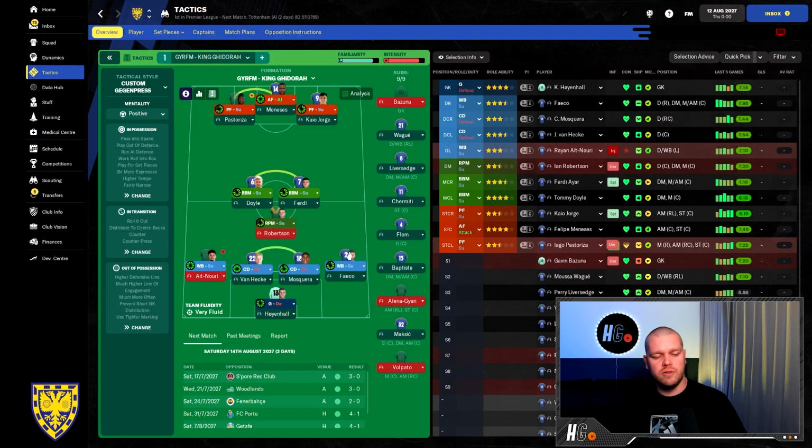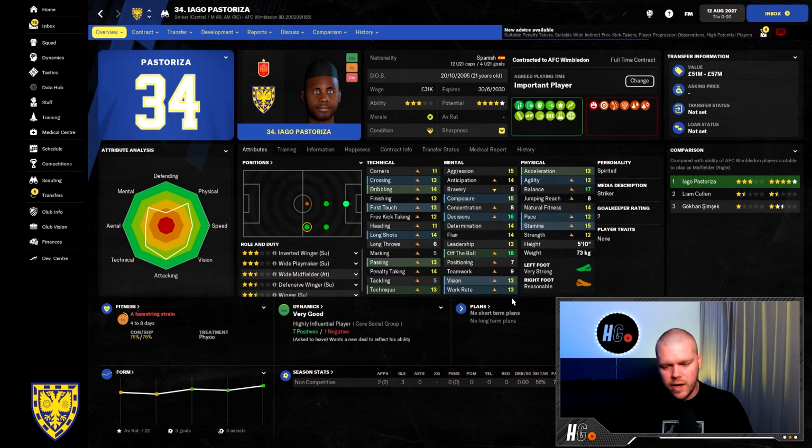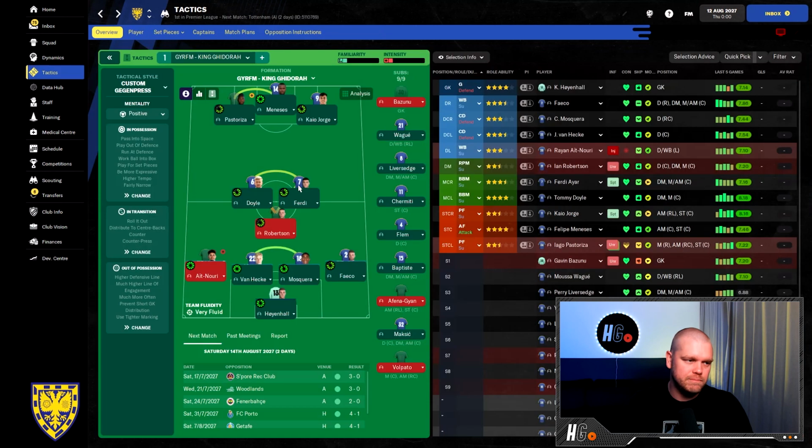Abou is in goal. Fico has knocked down that position as the right back. Muscuera, Van Hecke are there. Nori is the left back. Robertson is the DM at the moment. Ferdy and Doyle are the CM partnership of dreams here. Caio Menezes and Iago are still here. This guy is still plugging away, still scoring his goals, still in the Premier League. He's asking for a new contract, so we better go and do that.